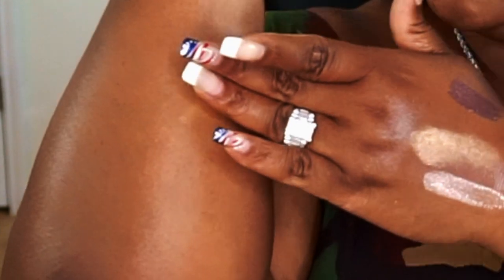I knew in between the actual two, if I would just go ahead and mix them together, I would get my perfect shade. So that's what I went ahead and did. And that's typically what I have to do when I'm getting products, especially foundation products.